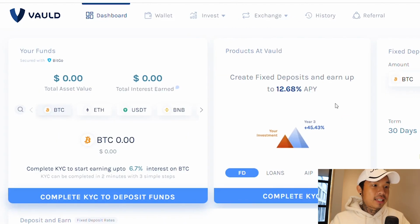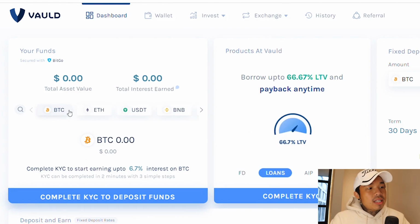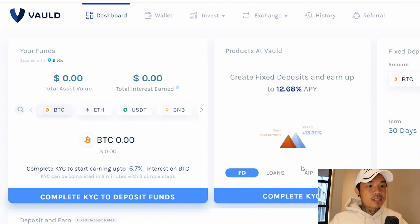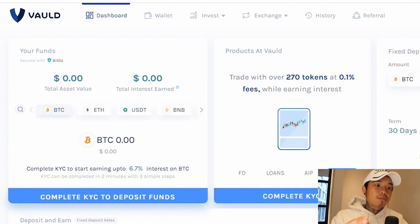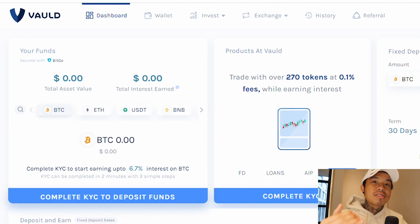Take a look at the dashboard right here. It's very clean, very easy to see, very easy to look at. You can see right here there's Bitcoin, ETH, USDT, BNB. You can borrow up to 66.67% like I said, and you can pay back anytime. That's only for the loans. You've also got FD, which is fixed deposits, and AIP, which is how you can buy the dips and set up periodic buys in order to dollar cost average out or dollar cost average in. And also you can trade up to 270 tokens at 0.1% fees while earning interest by itself.